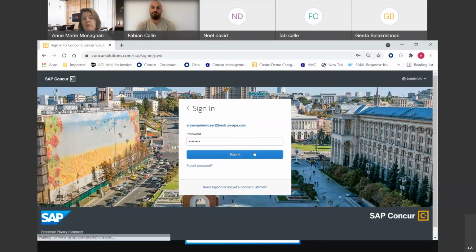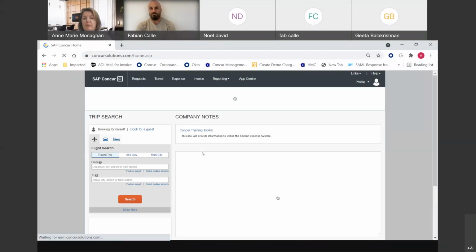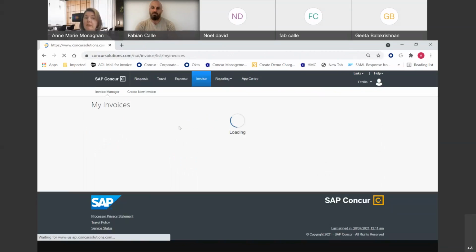And that's going to control. So my login controls what I get access to. In this scenario, we've got everything. We've got a full suite of all the core modules that Concur offers, but I'm going to focus on my invoices. We'll look at expense in a minute, and we'll take you through what that looks like in the mobile application.